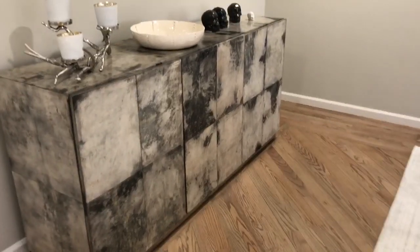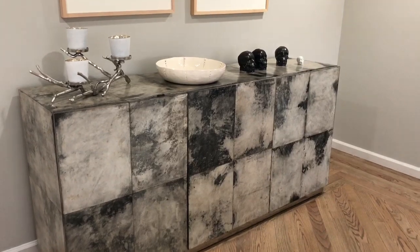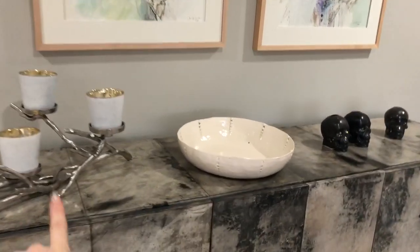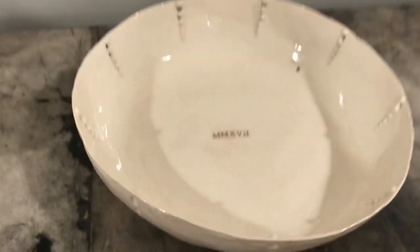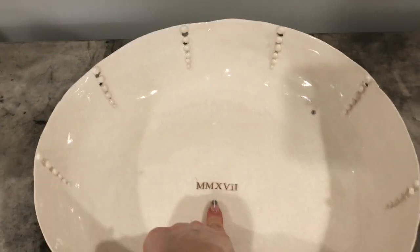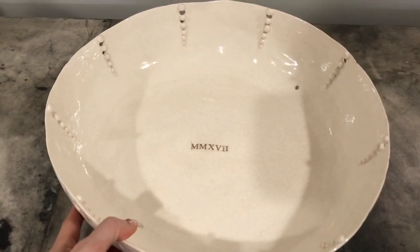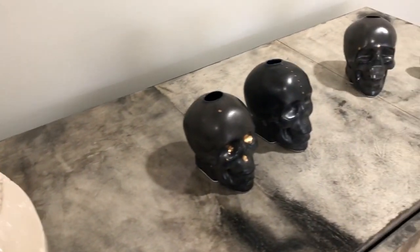The floors are a custom stain that I blended myself. That's a mix of a natural oak and a light gray. And then this piece is from Hort Chow. This is a chest where I have my china and my goldware and everything else. And then everything else you see on here is from a local flower shop. This was made by a local ceramist, and I really love this bowl because it says 2017 inside, because that was the year that she made this bowl, but it's special to us because 2017 is the year that we moved into this house.